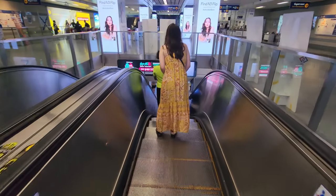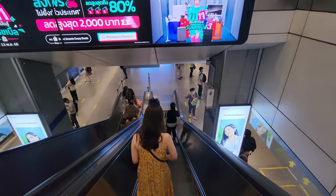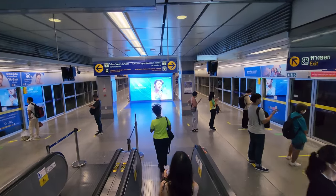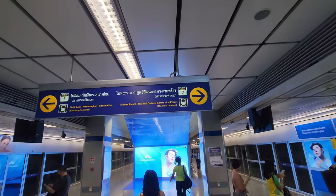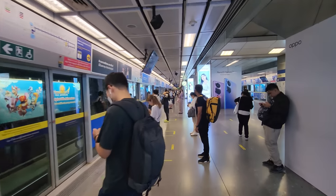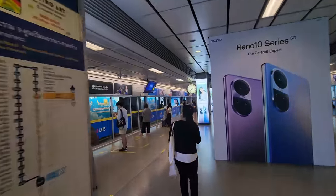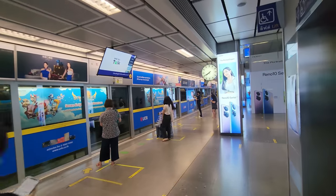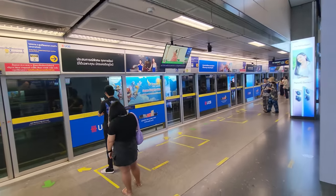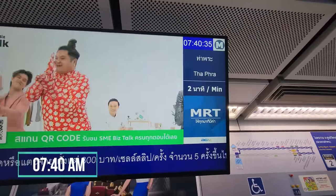So let's go down. You need to take the train on platform number 2. You know, I always try to walk to the middle of the station because there are less people waiting there. And you have to imagine every train, the people are not going in on the middle station. So these are the carriages that are not going to be too full. So you can see the time, it's 7:40, 2 minutes to go in the direction of Thap Ra.